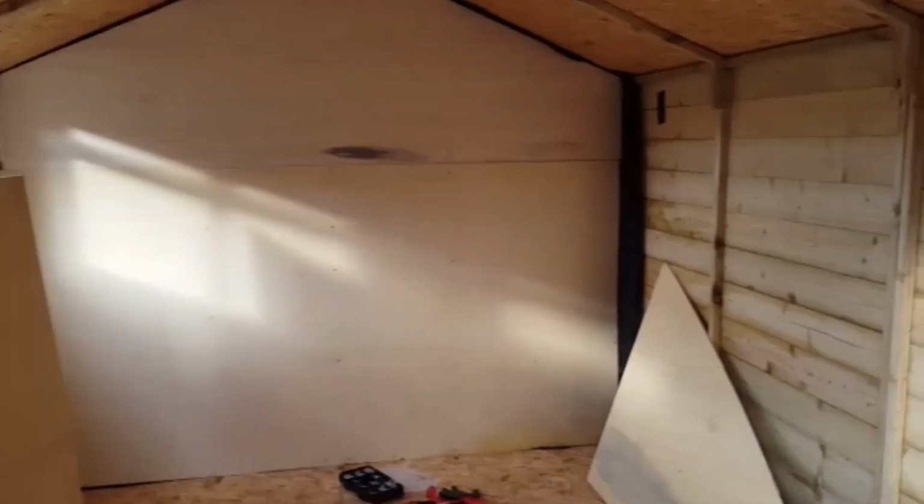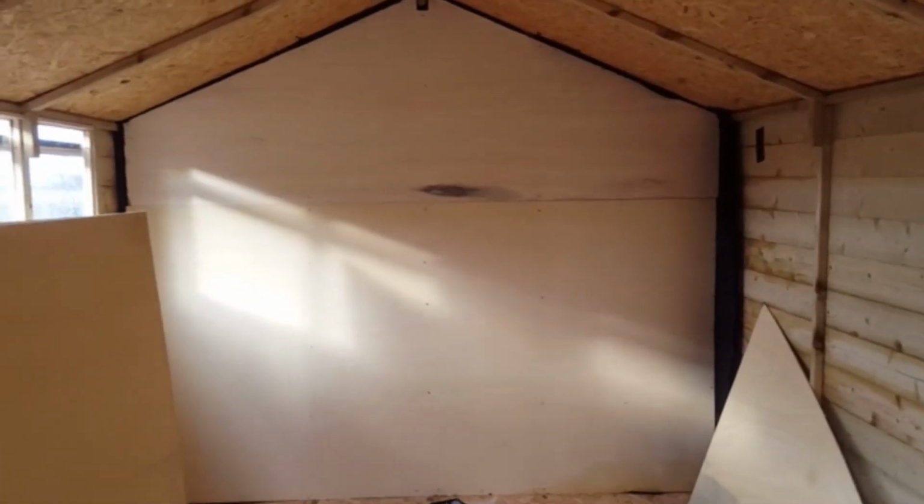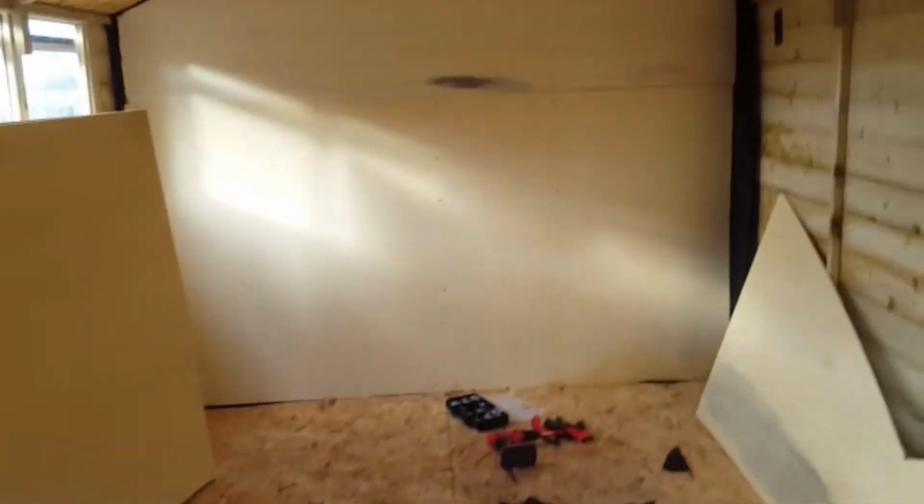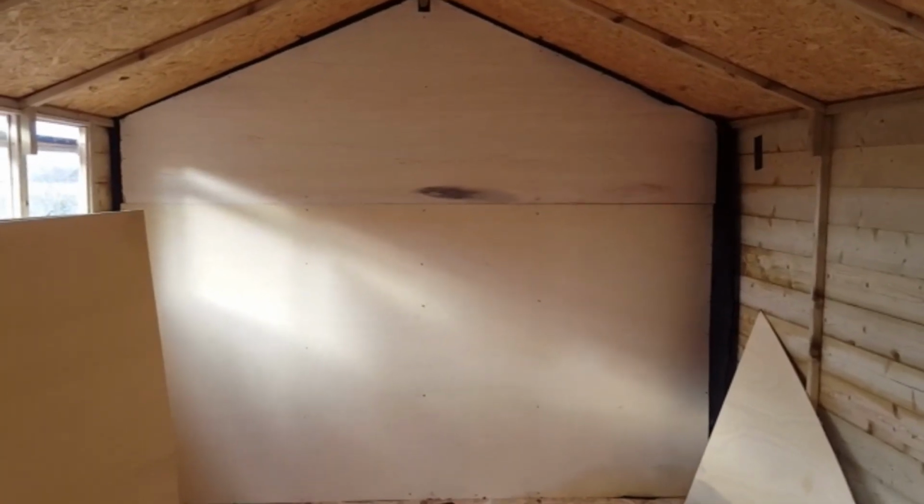Now I need to get tidied up. I've got to pop out and do some bits outside. Christmas is coming, I can't stop it, but I'm really pleased with how that went for the first one. I do also need to get some more of this loft insulation now that I know that it works, so that's a nice job done today.